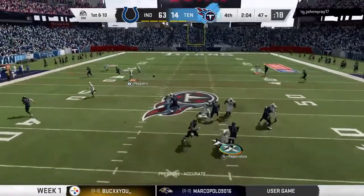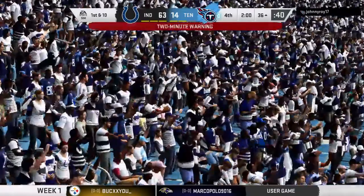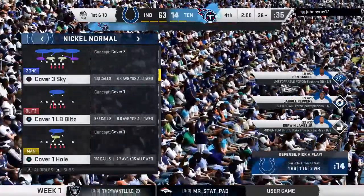Now on 1st down, he'll drop to throw it. This will be caught by Brown. And he is tackled inside the 40, not quite to the 35. 17 yards on that play for the Titans.